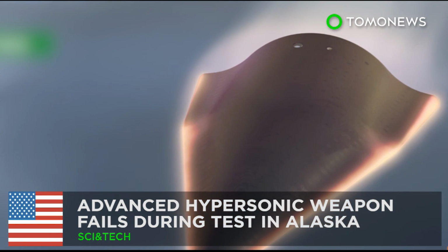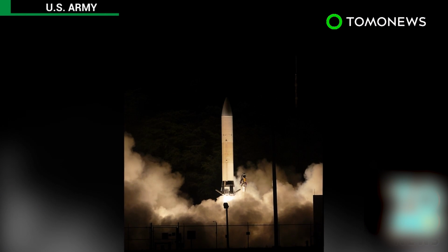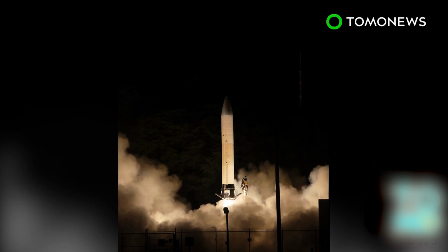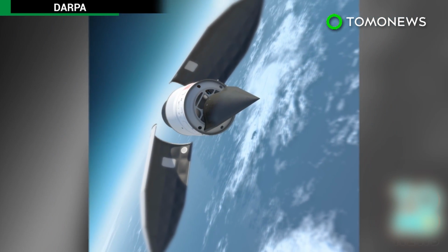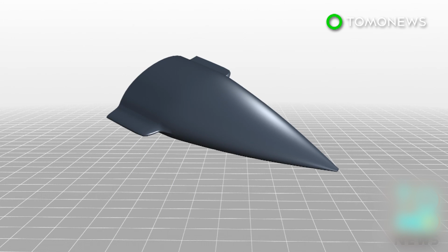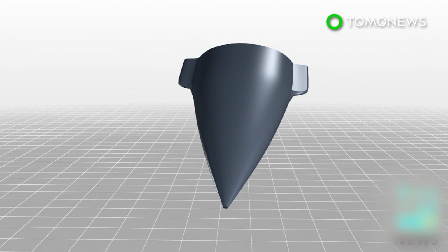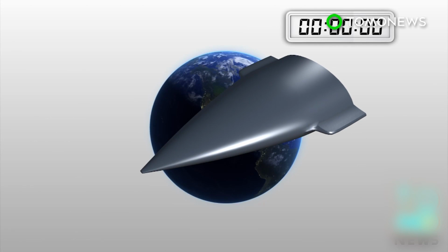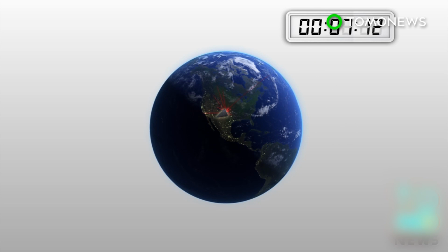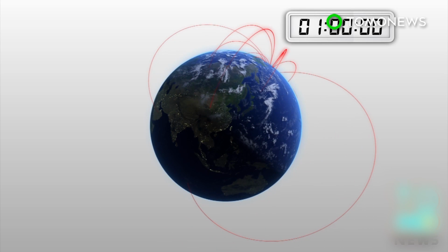Advanced hypersonic weapon fails during test in Alaska. An experimental hypersonic missile developed by the U.S. military was destroyed 4 seconds after its test launch in Alaska early on Monday. The weapon, known as the Advanced Hypersonic Weapon, can carry a nuclear bomb or conventional payload weighing up to 12,000 pounds and was developed by Sandia National Laboratory and the U.S. Army. It is part of a program to create a missile that can hit targets anywhere on Earth within an hour of acquiring data and receiving permission to launch.